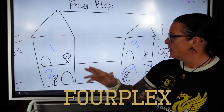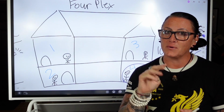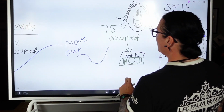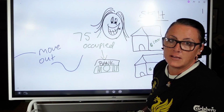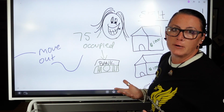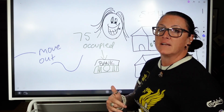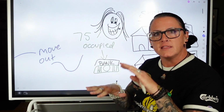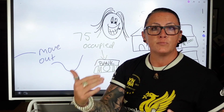In a fourplex, you've got 4 renters, 100% occupied, feeling pretty good. Now you got 4 doors, but one of them wants to move out again. But you know what? That's okay, because now we're at 75% occupied. Because of the 4 doors, 1 moving out, we still have 3 people there to help us pay the mortgage. So a little bit less stress when we're writing that bank check, right? But we obviously don't want that to continue. We want to hurry up and fill it and get back in there, but there's a lot less risk when it comes to occupancy levels on single family homes versus multifamily.